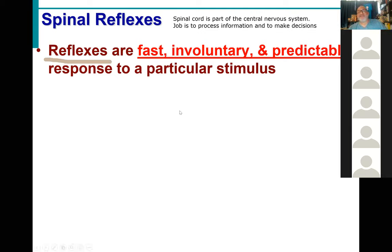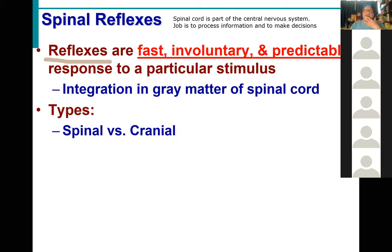Because there are different types of reflexes. Reflexes can be spinal reflexes and cranial reflexes. And what do you think the difference between the two is? Where they're processed? True. Part of it's not so much processing, but you got the right idea, which nerves are involved. So when the doctor hits you in the knee with the hammer and your leg kicks out, which do you think that is, a spinal reflex or a cranial reflex? Spinal, because movement. Yeah.